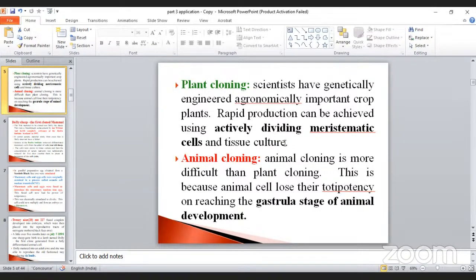Suppose any one of the plants has been completely destroyed and no longer exists in the world. It can be grown again, and disease-free, disease-resistant plants can also be obtained with this technique, called tissue culture, otherwise called somatic cell culture. Don't forget, my dear students, this is very, very important.